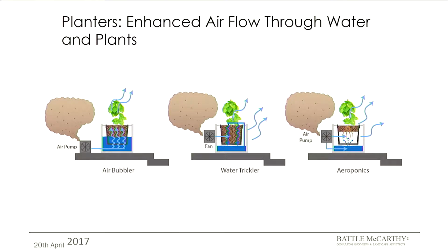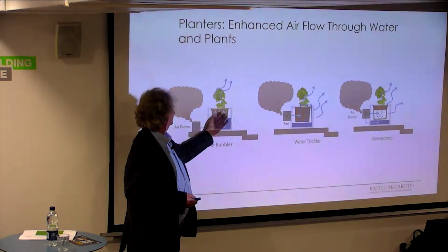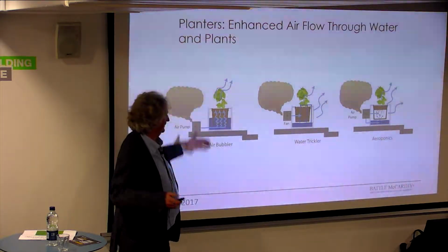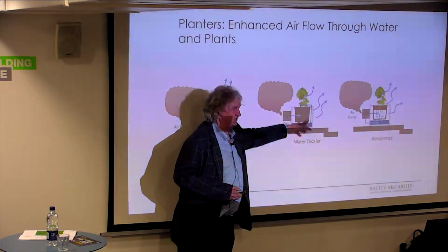Similarly, in this one you're pumping air, and you bubble the air up through the water, and then it goes through. You've got clay balls in here, and the plant grows from that, but it can be a tree. Just make it bigger. And then this other one's a trickle one where you pump air through here, but you trickle water down here, so it's having a constant shower.